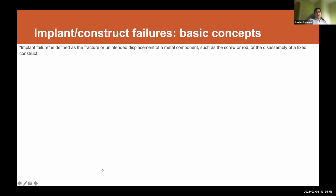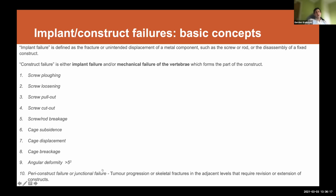We know implant failure is defined as fracture or displacement of the metal components, such as screws, rods, cages, or disassembly of the fixed construct. Or we have the term construct failure, which can refer just to the implant, or to mechanical failure of the vertebra that forms part of the construct. These are the most common descriptions of construct failure.